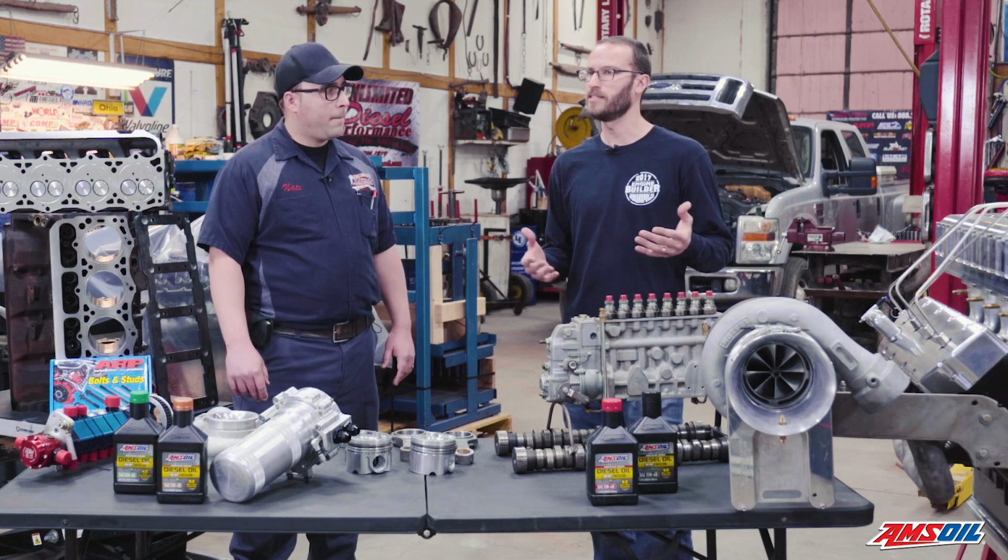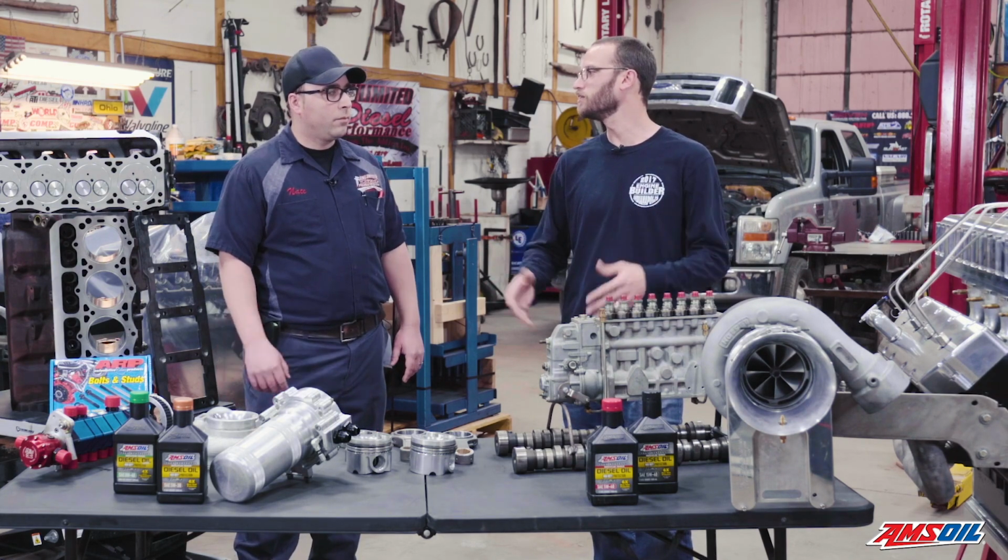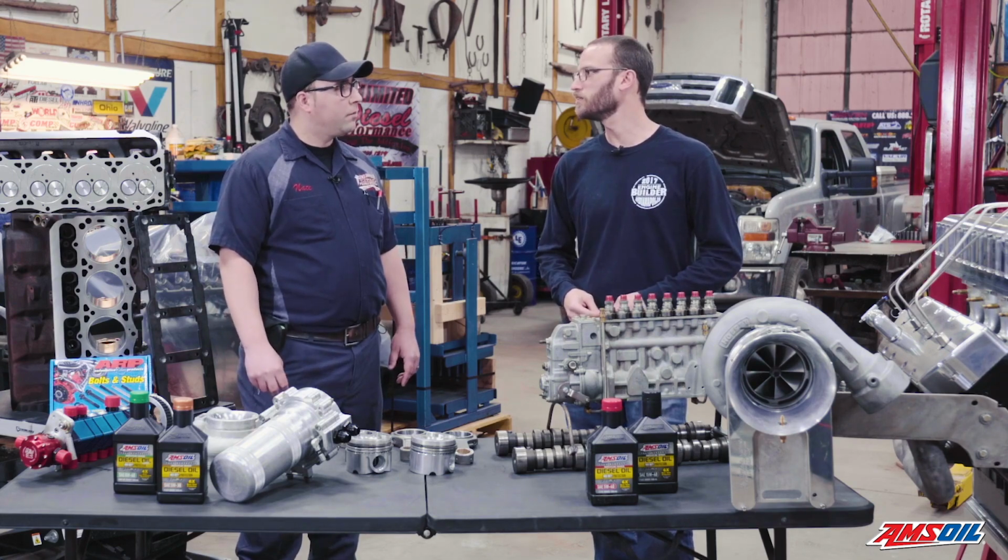Okay, excellent. And so you're looking at about 1,300 horsepower, you said, right? Yep. So at that horsepower level, what's my competitiveness looking like in the 2.6 class? Am I going to be pretty competitive? You should be able to be pretty competitive with that. Okay. That's exactly what we want.